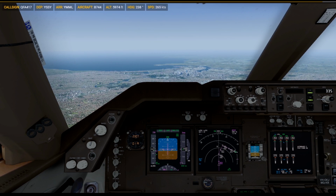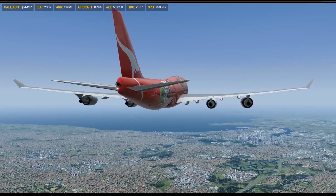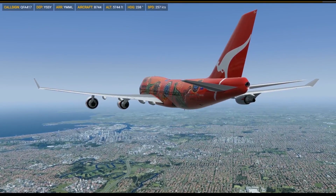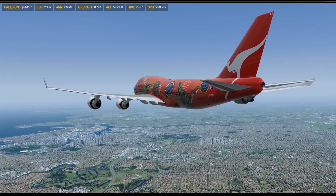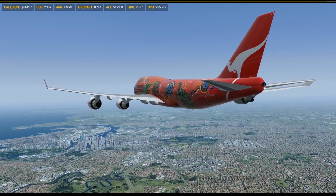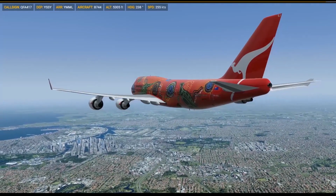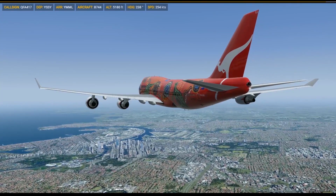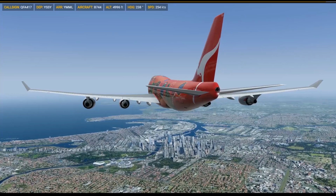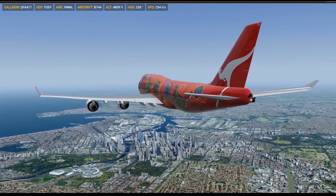Slow into 230 knots. Beautiful view. Downtown Melbourne up ahead. Orbx did a fantastic job modeling this. I think it's certainly made version 2 of Orbx Australia worth getting. Just the cityscape alone, to be honest. Beautiful.